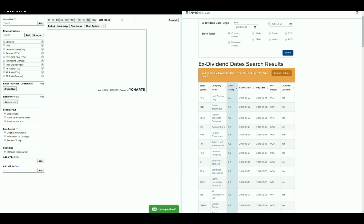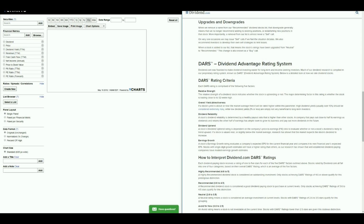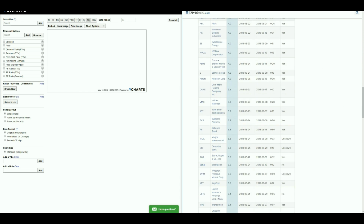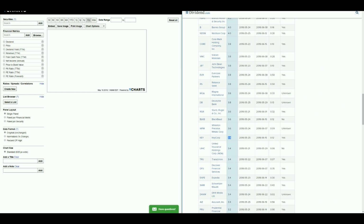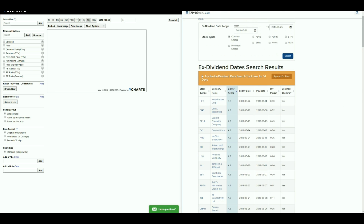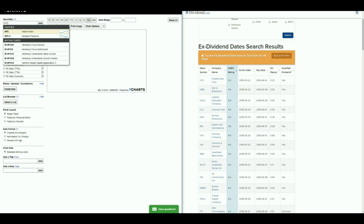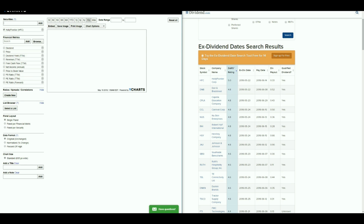So we're going to go ahead and punch in anything with a rating of 5 to 3.6. I think we have enough here. Yeah, right here, 3.6. Key Corp is the last 3.6, so it looks around 40 stocks. So all I'm going to do is punch in these ticker symbols right here on the left-hand side and continue down the list.